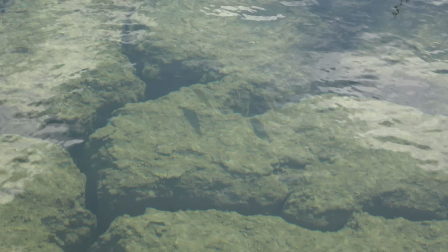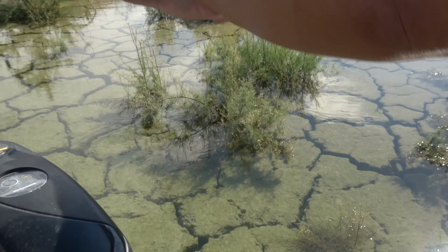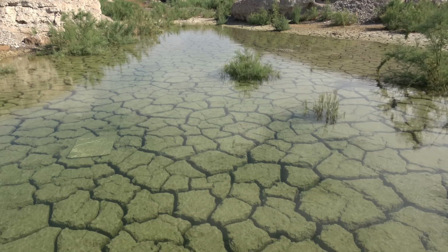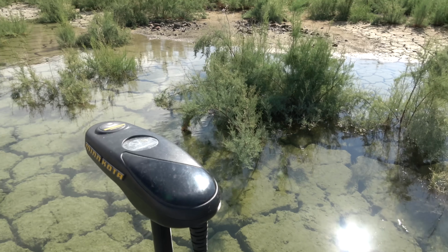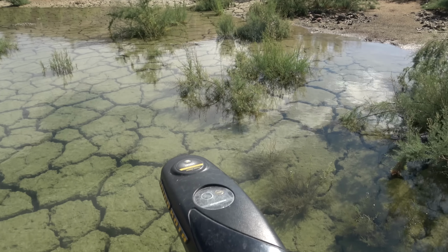I always love seeing some Lake Mead bluegill. We don't have a whole lot of them in our lake here, but when you see them, it's just super cool. Look at how amazing that looks. Man, this is a pretty cool view. There's a bunch of little tilapia running around out here. There's one right there. That would be cool to cast net on them.